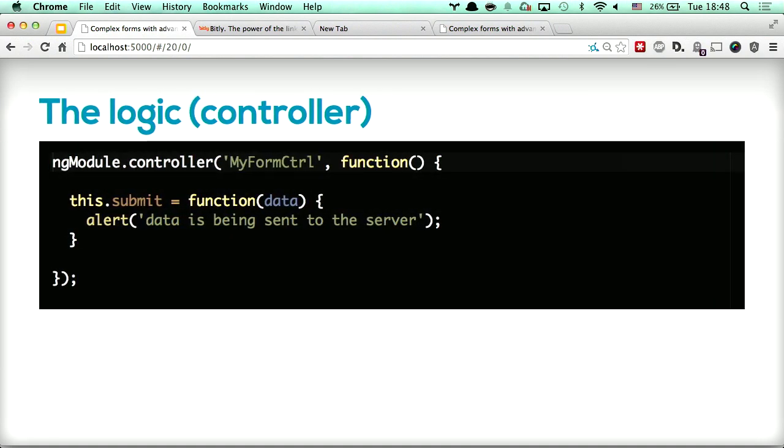And here is the controller for that to work. So for example, for the location controller, we want to have it so that when the data is considered valid, it submits, and then it sends all the data to the server.